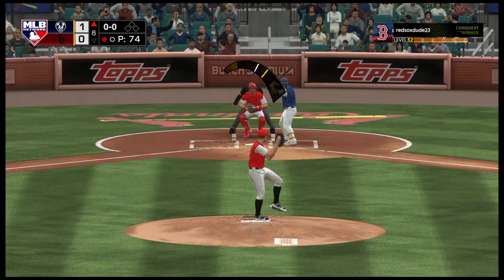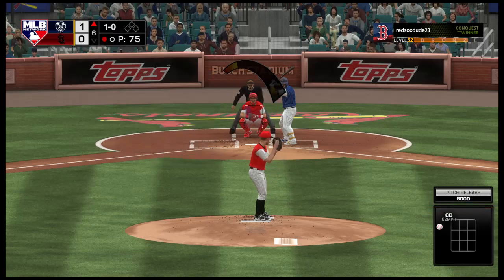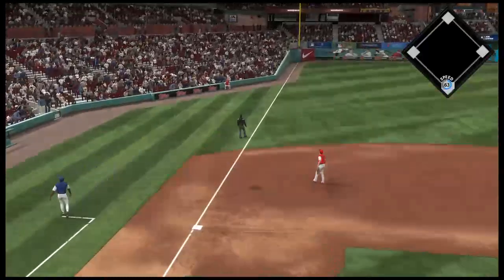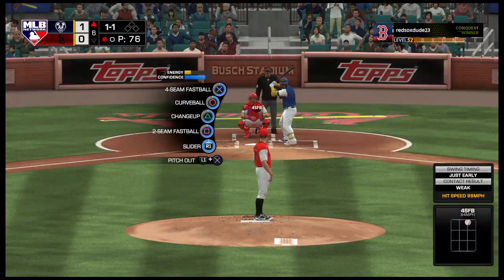Here's Yoenis Cespedes. He's singled in 2 trips to the plate thus far. Off the plate and away there. 1 ball, no strikes. A swing and a shot hit down the corner. And it's a foul ball. 1 out, nobody on.